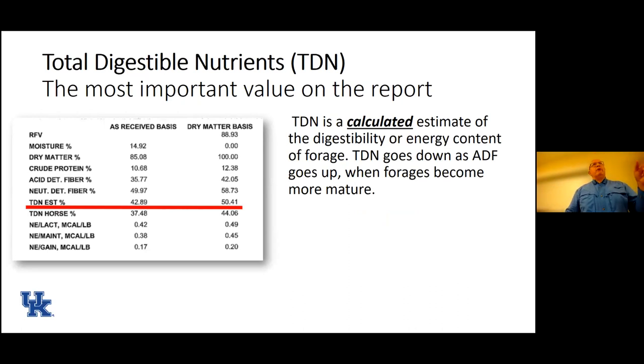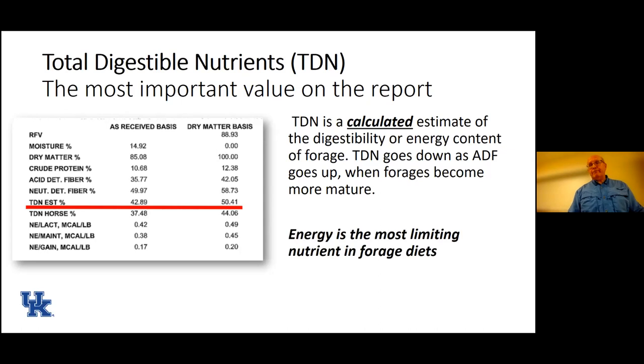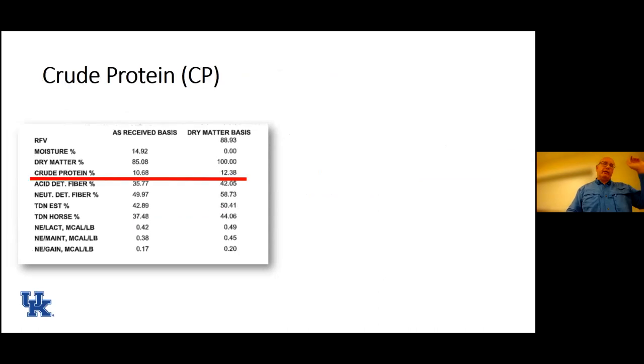TDN goes up, or I should say TDN goes down as ADF goes up when the crop gets more mature. All right, and energy is the most limiting thing in forage diets.